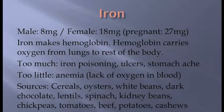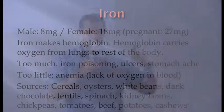Iron makes hemoglobin. Hemoglobin is what carries your oxygen from the lungs to the rest of your body. If you don't have any hemoglobin, you're going to be oxygen deficient in the extremities. If you have too much iron, it'll lead to iron poisoning, some ulcers, some pains in the stomach. Too little, again, you'll be anemic. You'll have a lack of oxygen in your blood.